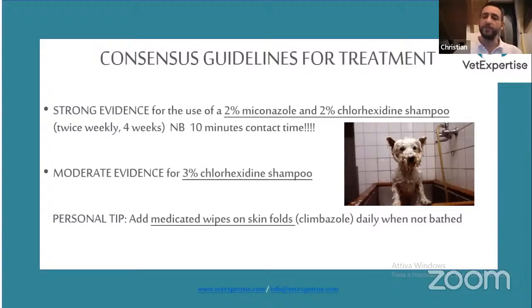Consensus guidelines for the treatment of Malassezia dermatitis are clear and show a strong evidence for the use of a 2% miconazole and 2% chlorhexidine shampoo applied twice weekly, 4 weeks. What is really important is the 10 minutes contact time, so that allows the shampoo and the ingredients to work and to kill the yeast.